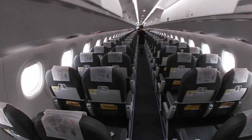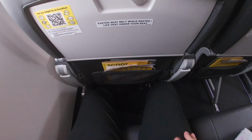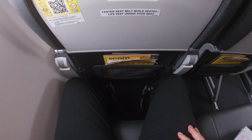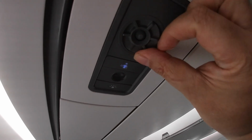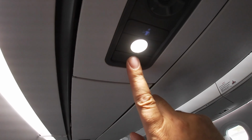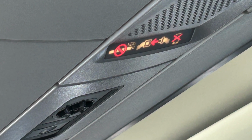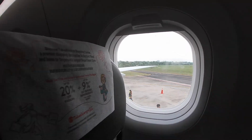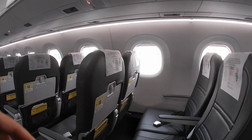Let's take a look at the seats. The legroom was ample for a short flight like this, with Scoot advertising a pitch of 28 inches, but because of the slim design, it felt more. The passenger control units were split into 2, placing them directly above each seat with aircon vents, call button and reading lights. Really like this placement. My favorite were the large windows that made the cabin feel far more spacious than other narrow-body aircraft.